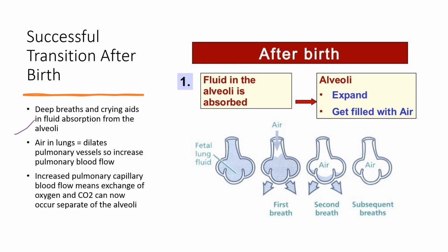If alveolar pressure goes up, then the fluid is forced, hopefully, into the lymphatic tissue that surrounds the respiratory zone, as well as possibly into the capillaries. So the lymphatic tissue is usually going to be the big component here besides the pulmonary circulation. So that crying, that deep breathing really helps aid in pulling that fluid into that vascularity and into that lymph tissue that surrounds the respiratory zones.